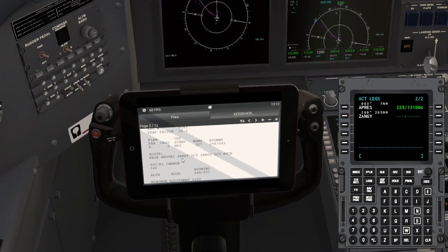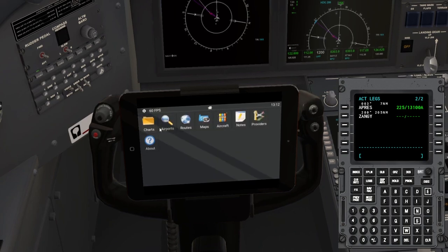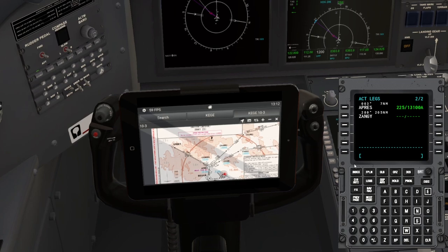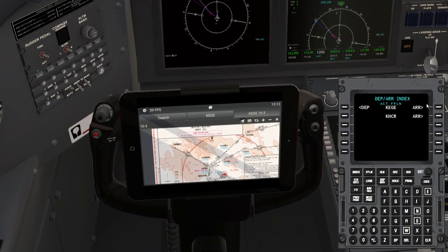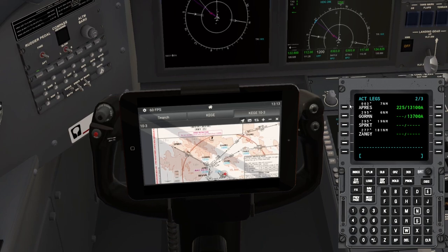Oh, we sure do. We're going to the Spurt intersection. So actually, I loaded into the FMS wrong. That's why we brief it. Let's fix that real quick. So departure, Eagle, Beaver 1, runway 25, transition. There we go. Now we're going out to Spurt.